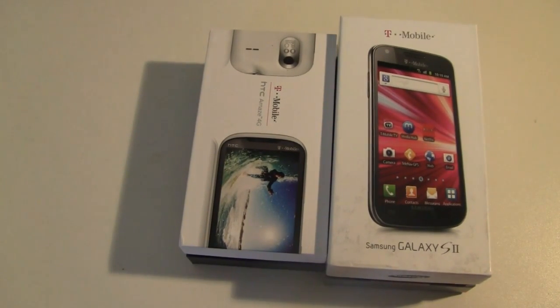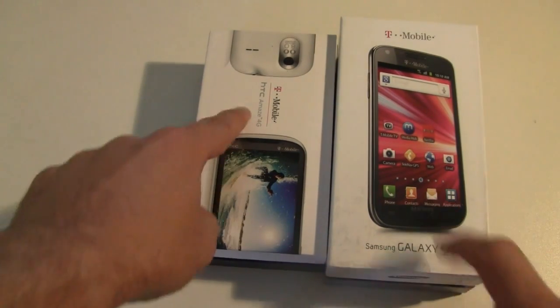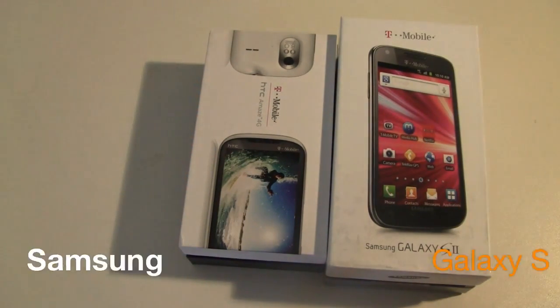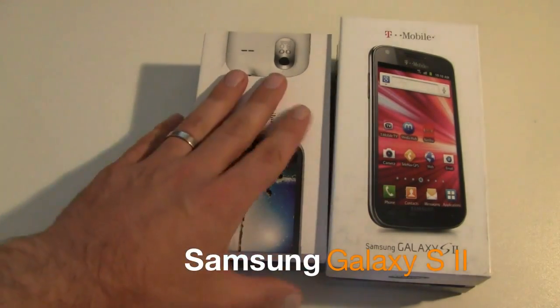Doesn't matter. T-Mobile sent us two of their new Android cell phones. The HTC Amaze 4G. Does anyone even say cell phone anymore? Their new phones, their new smartphones, their super phones. And the Samsung Galaxy S2. We started on the left, which means it's now time for the one on the right.